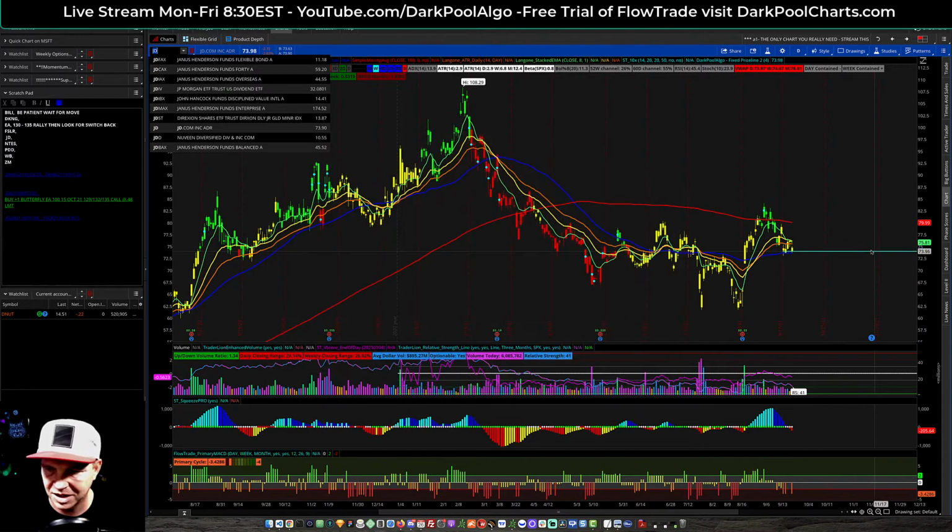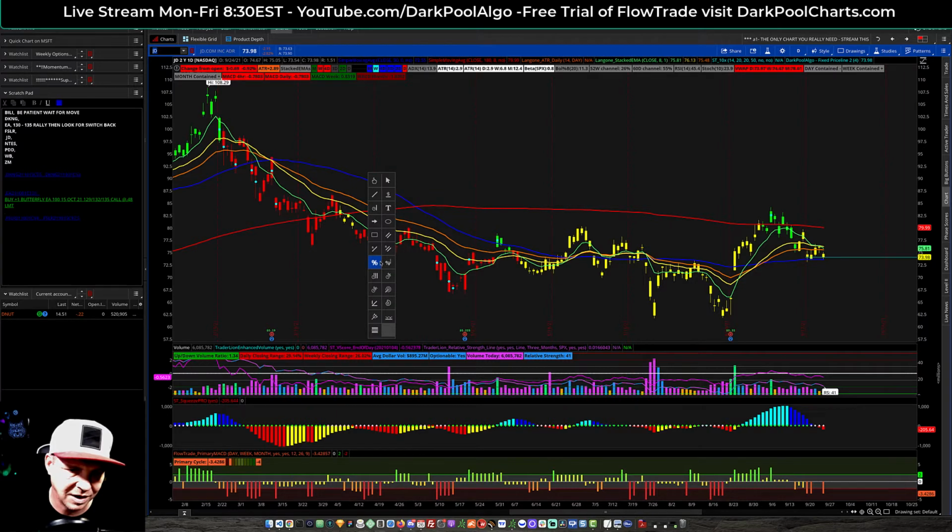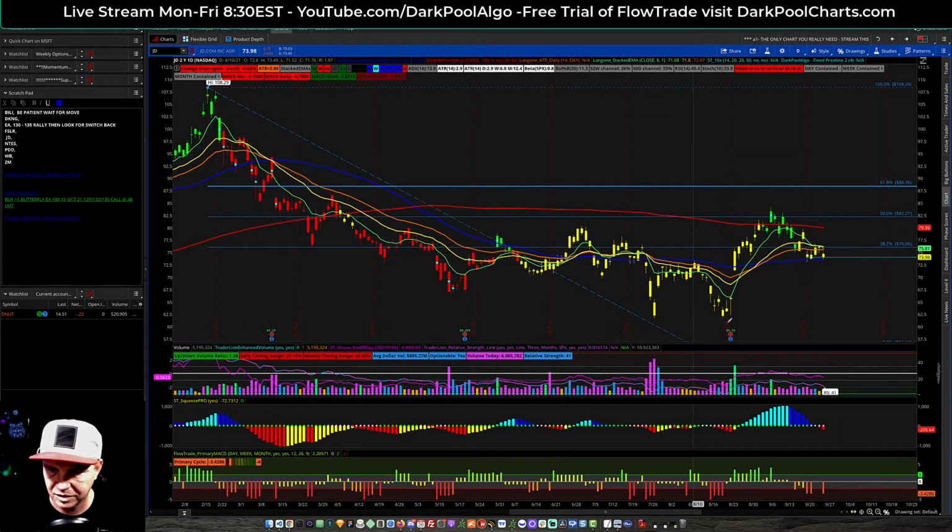Like I said, it is a Chinese ADR, and it is currently resting at 52.00 or the 50 SMA support on the daily. I will grab a fib from this high to this low.